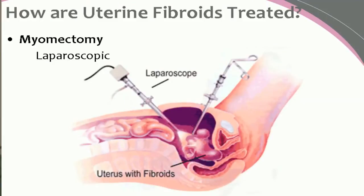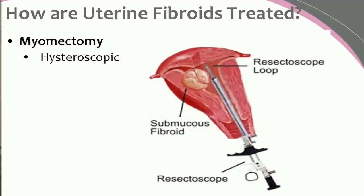This is a schematic showing a laparoscopic myomectomy, and this is a schematic showing a hysteroscopic myomectomy, where they go in through the vagina into the cervix and cut out the submucosal fibroid.